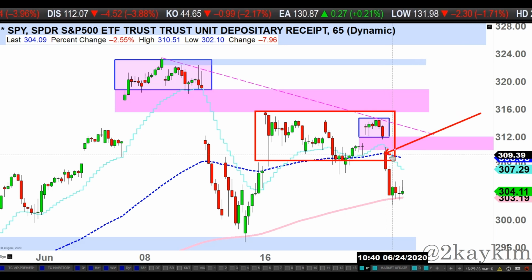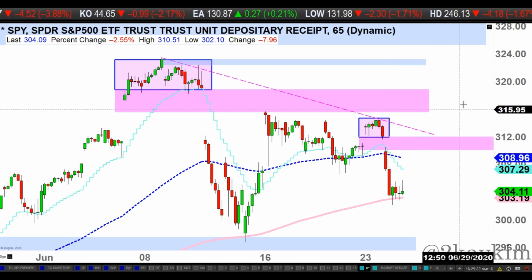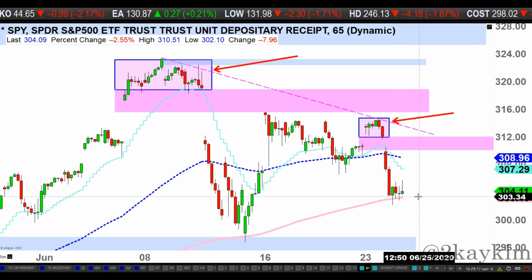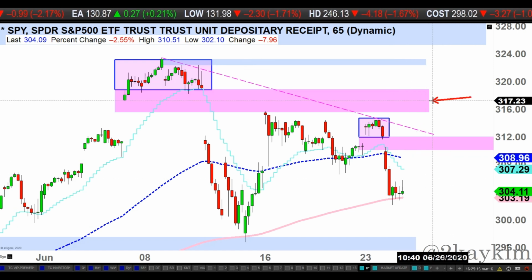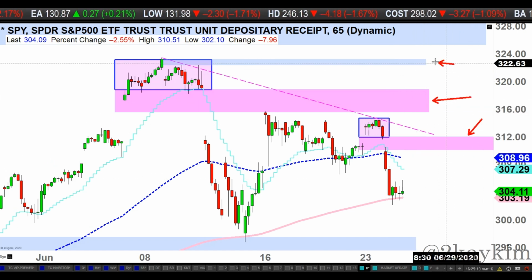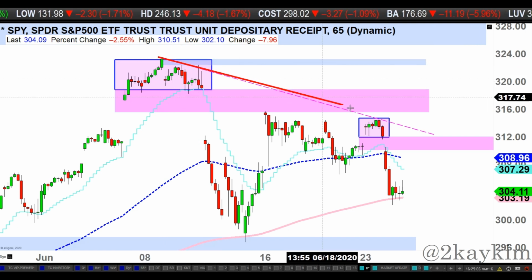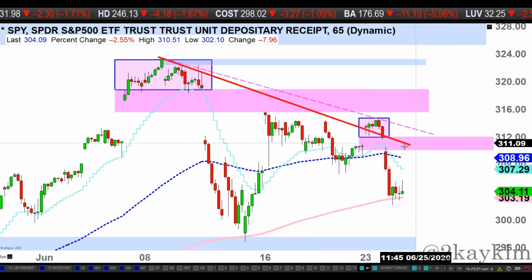Gapping it down was the best case scenario for bears because then we can turn this into another island top. So now we have two island top reversal gaps. This one not filled, this one not. We now have a total of 3 down gaps that were not filled. And we still have this downtrend resistance, right? I've been adjusting them, right?